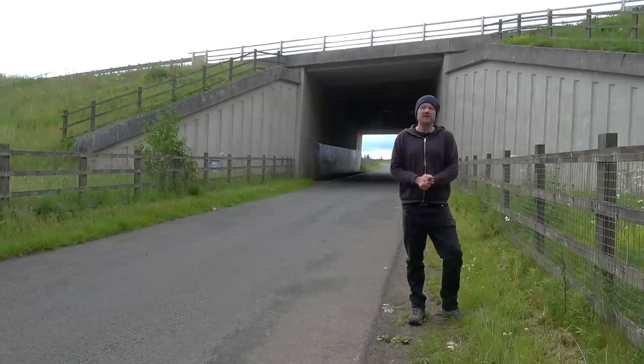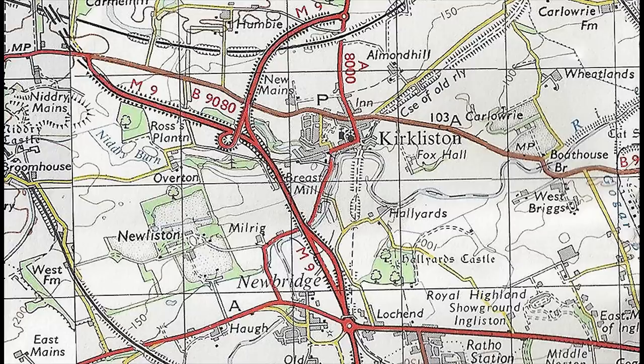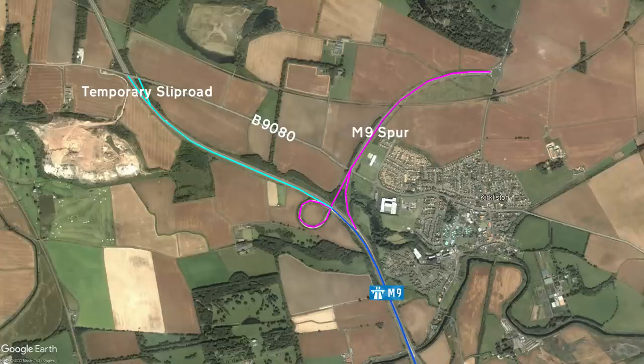Junction 1A used to be Junction 1. In 1970, they'd only completed the M9 from the Newbridge roundabout up to where we find today's Junction 1A, so it makes sense that it used to be Junction 1. Today, the junction serves as an interchange between the M9 and the M90 motorways, but back then, the M90 motorway didn't exist. Instead, the M9 had a strange spur linking it to a roundabout at the B800, and to the west, they installed a temporary slip road connecting the M9 to the B9080.